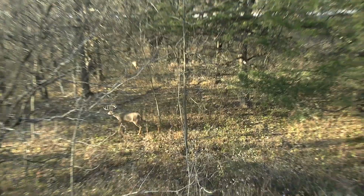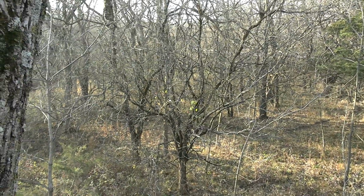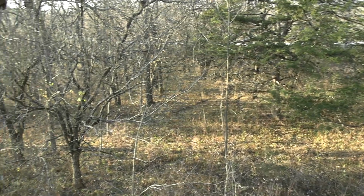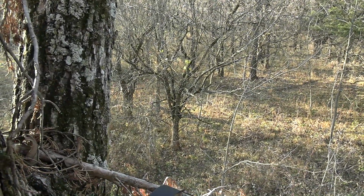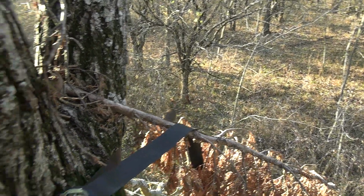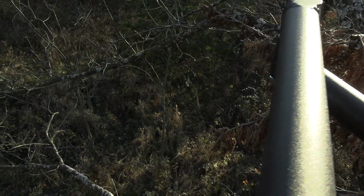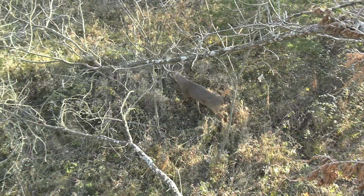So there he goes, chasing that hot doe back there. So if that just happened to you and you didn't get a shot, you just lost your opportunity. Well, it wasn't 30 seconds later, here they come back, and he's right on her. There's your shot. Stop him right there.